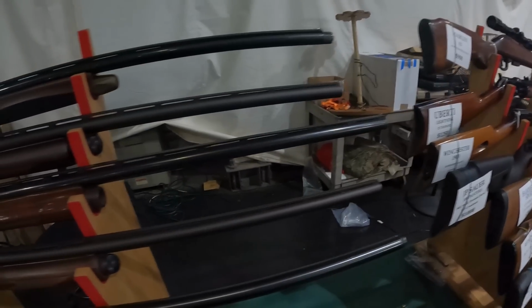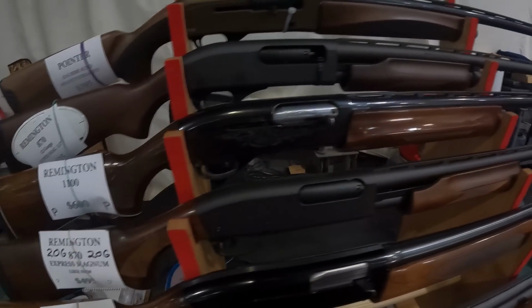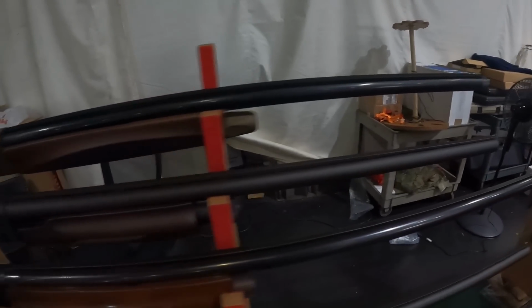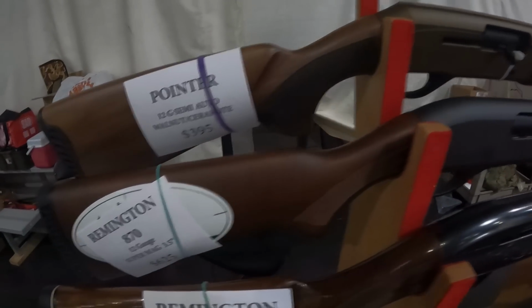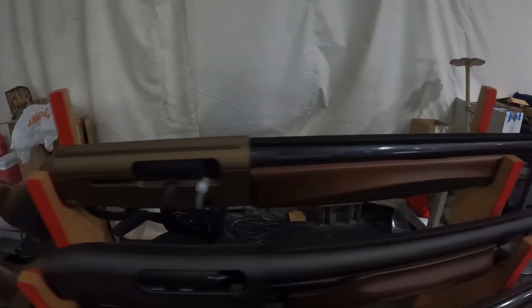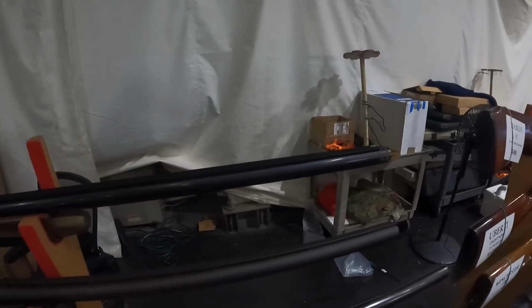We got a Winchester in 20 gauge, 870 Magnum Express, 495. A Remington 1100, beautiful filigree work, $600. And a Remington 870 Super Mag, 3.5 inch, 12 gauge, 625. And a Pointer 12 gauge semi-auto with Cerakote, 395.